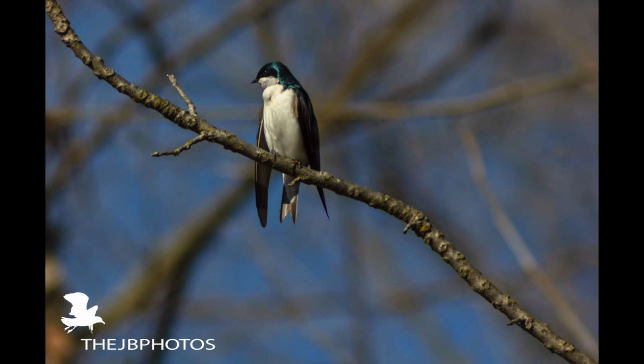On the bottom right side it goes towards the left, then makes a turn, snaking its way all the way up to the top left side of the image. The composition is very interesting, with lines and shapes, and the bird is right in the center of the tree limb at the same time. So yes, this is quite a unique image, in my opinion. And I was very fortunate to photograph the tree swallow.